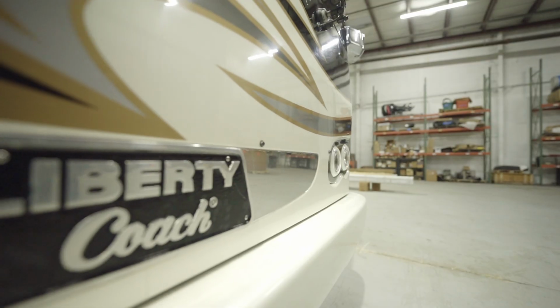I am standing inside of a 2009 Prevost Liberty triple slide H3-45 coach, and I want to take a few minutes to take you through the coach. Please enjoy the tour.